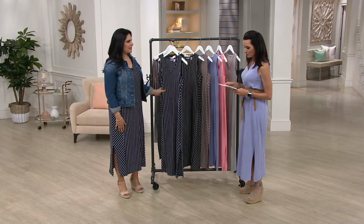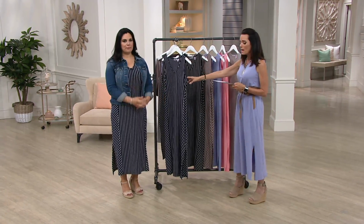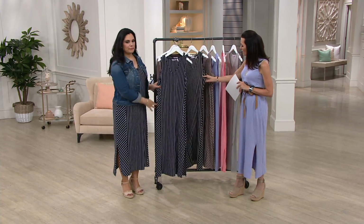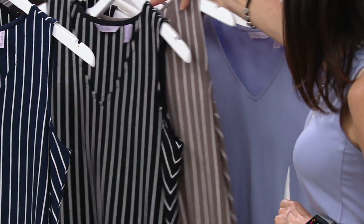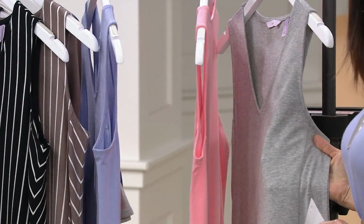So let me go through colors again. And actually, you know what I want you to do? As soon as I go through these, will you tell us about the cozy knit fabrication? I know I mentioned it once, but I want you to really dive into it. So this one is our navy stripe. Here's the black stripe. This is your taupe stripe, your Perry, your melon, and then your heather gray.